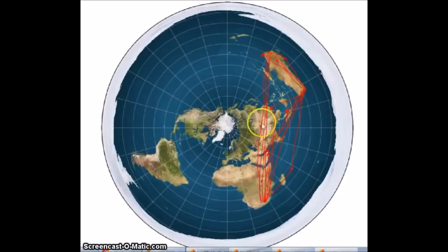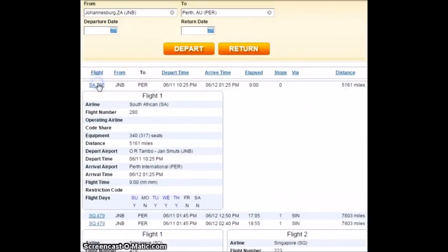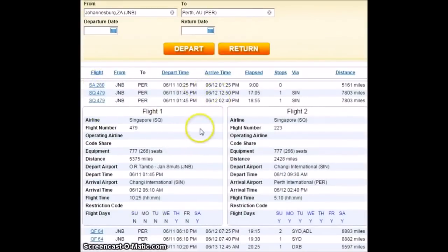Also, all these Sydney flights are fake. They disappeared from the search altogether the other day, but they're back today. It's almost a straight shot on the flat earth map from Johannesburg to Singapore to Perth. And this is 7,803 miles. So it's close to 8,000 miles, not 5,161. So this flight right here, 280, South African Airlines, is a fake. And that was in the first video.